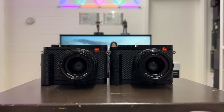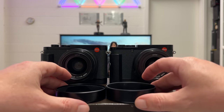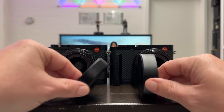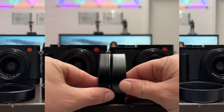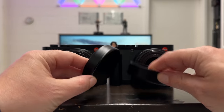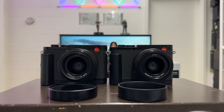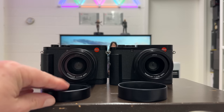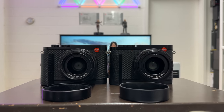But the lens cap is different. This is the lens cap for the Q2, and this is the lens cap here for the Q3. And you've seen the depth dimension. This one here for the Q3 is longer. Have a look here. And that is super helpful, because over all those years, I found it annoying that when I had my Q2 and also the Leica Q camera in my backpack, the lens cap came off too easily. That will no longer happen on the Leica Q3, and I'm going to demonstrate this now in a little experiment.